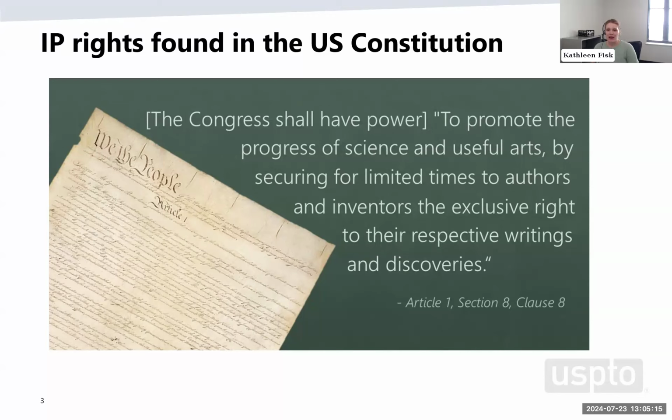Trademarks come in a little bit later, but it just goes to show that even our founding fathers were considering intellectual property rights as something very important to US citizens. And so they even put it into our Constitution to make sure that we have those rights secured for us.